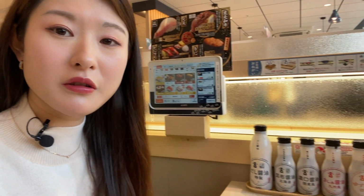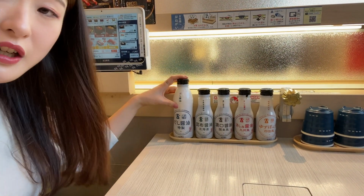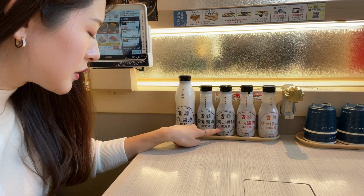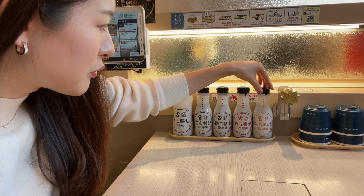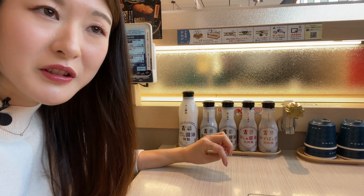What's distinct about Hama Sushi is that they have all sorts of sauces and soy sauce. So this one's like dashi soy sauce. This one is seaweed soy sauce. This one is dense soy sauce. Sashimi soy sauce and yuzu ponzu, which is like vinegar mixed with soy sauce.